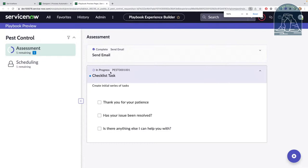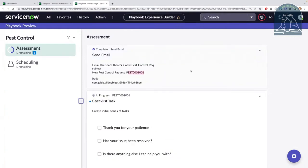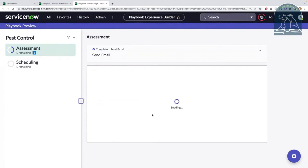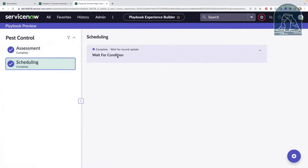This is how our playbook currently looks. We can see that it automatically sent that email as we indicated. It said, hey, we sent this out to the pest control team, there is a new pest control request for us to address. It added the number as we specified as well. It completed this and then showcased our checklist. If we check these boxes, it'll automatically complete that assessment and move on to the wait for condition, but I had already assigned it to me, so the wait for already completed.